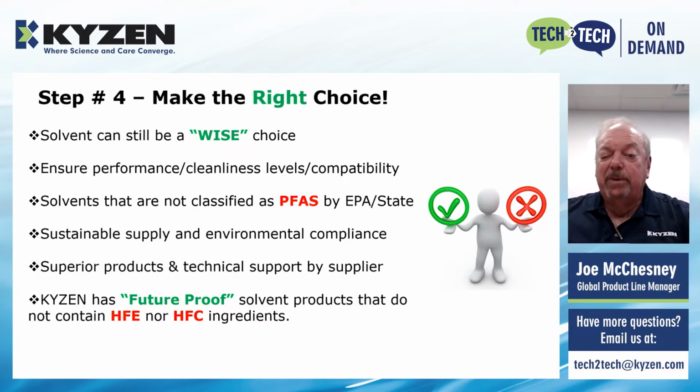Sustainable supply and environmental compliance. You're already seeing where some of the solvents are being phased out by the existing manufacturers. Superior products and technical support by supplier is important as you make your changes. And we have future-proof solvents that do not contain HFEs or HFCs.